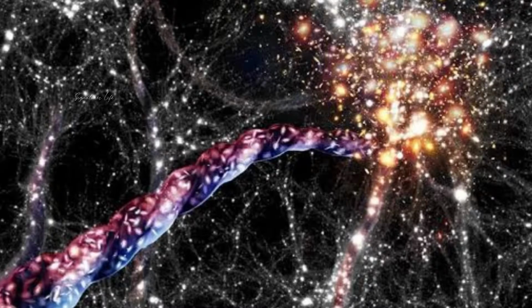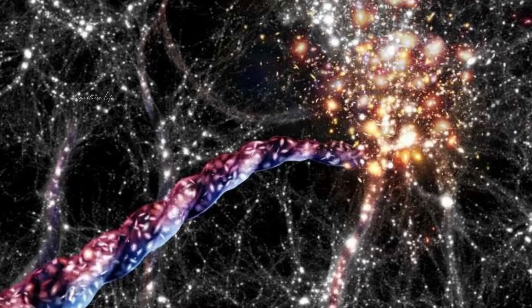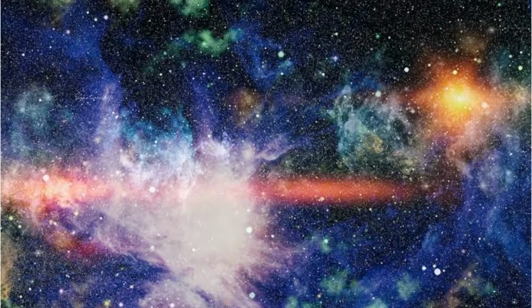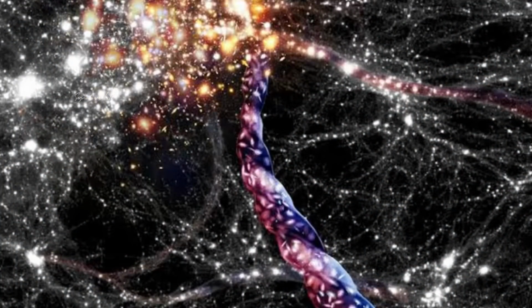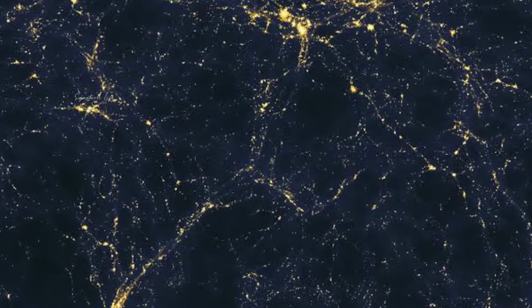We have known for a while about the large-scale structure of the universe. Galaxies reside in filaments hundreds of millions of light years long on a backbone of dark matter. And where those filaments meet, there are galaxy clusters. Between them are massive voids where galaxies are sparse.